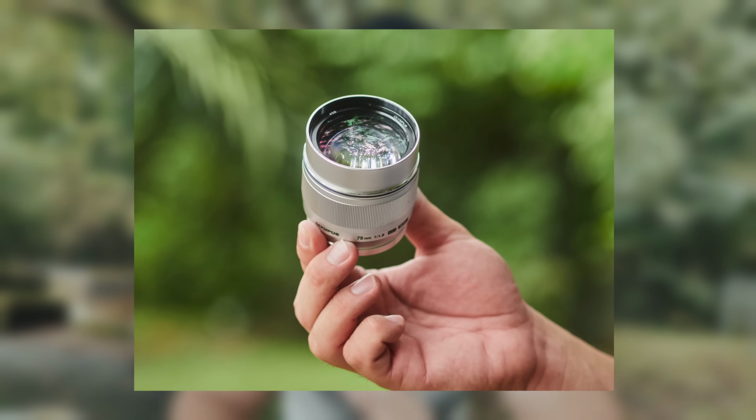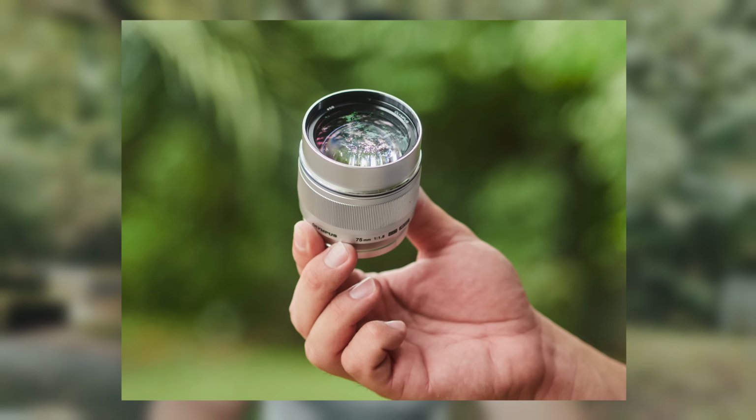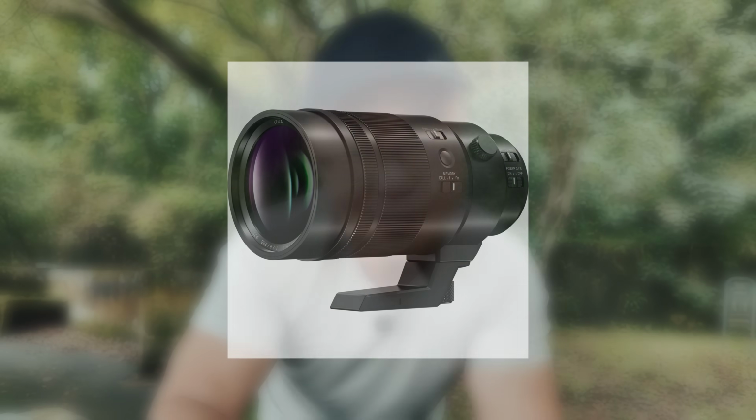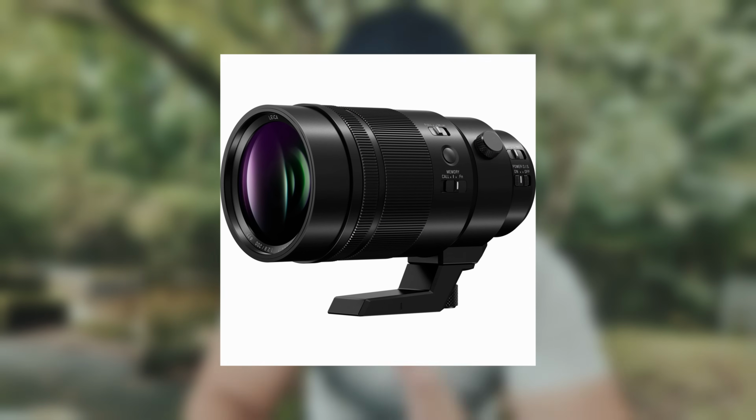And currently we have the 75 f1.8 from Olympus, which is an amazing lens. I use that lens a lot, and even that lens is due for an update, right? And we have the next one, which will be the Panasonic 200 f2.8. Yes, that's an amazing lens.